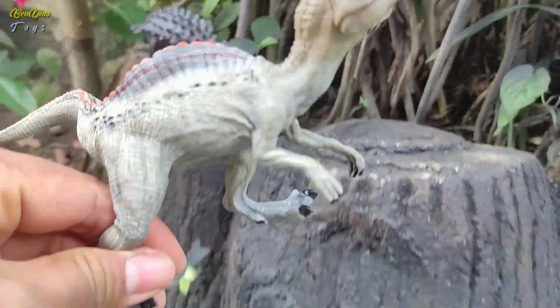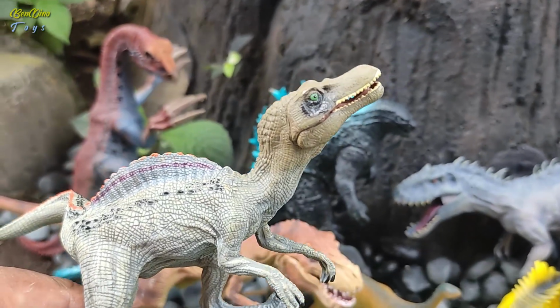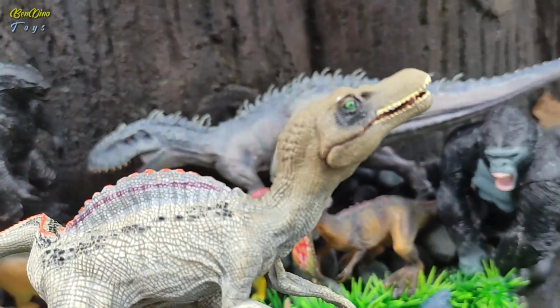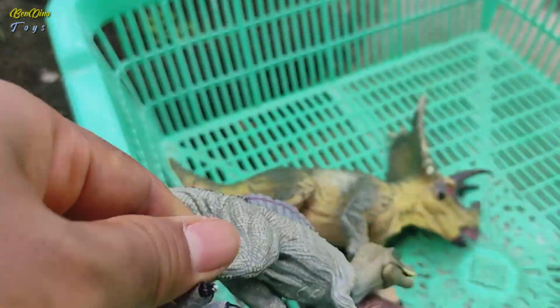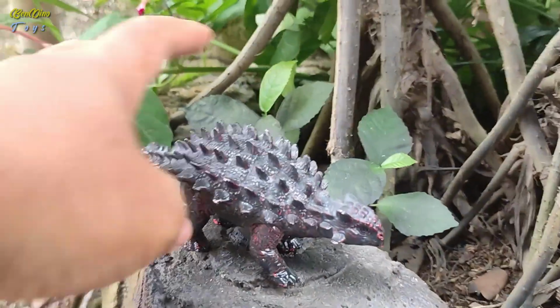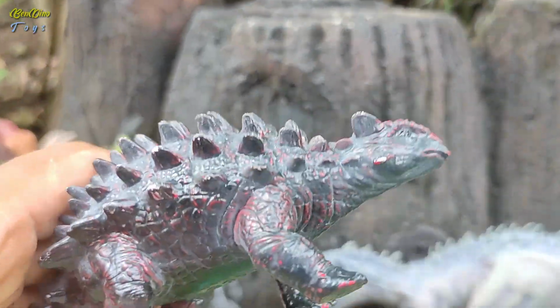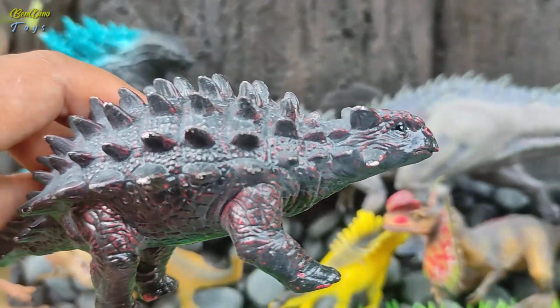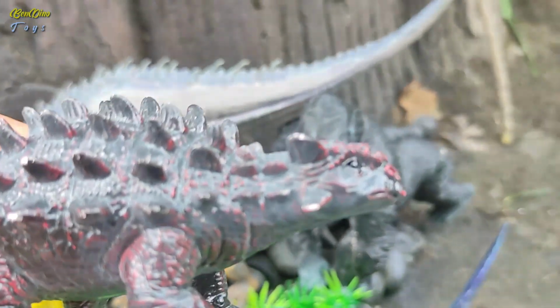And this one, what is this guys? This is Spinosaurus. Wow. Okay guys, this is Ankylosaurus Black. Amazing.